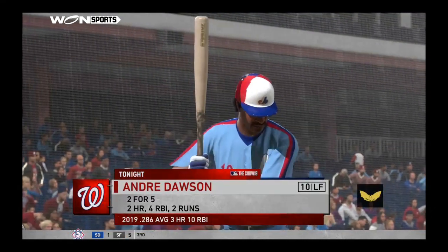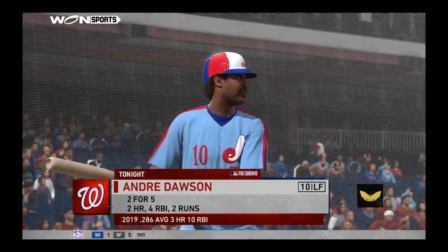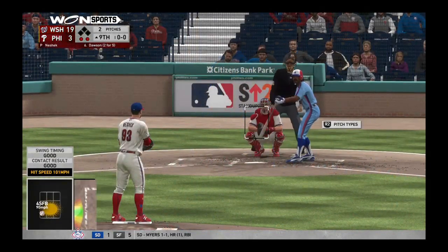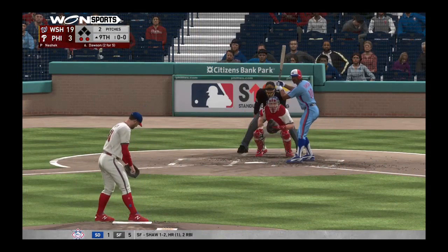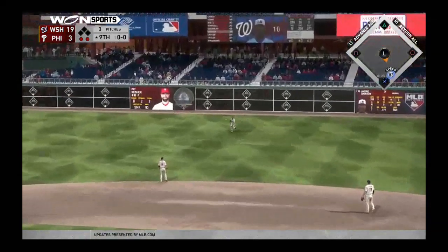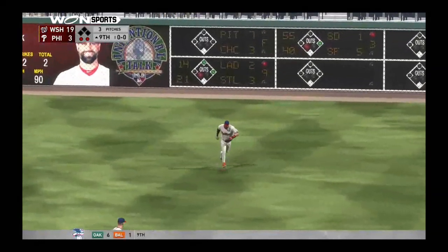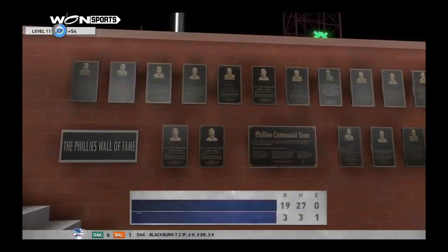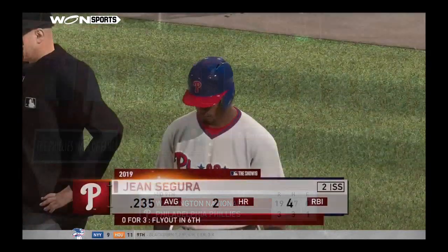And Andre Dawson has been a thorn in the Phillies' side tonight. 2 home runs, 4 RBIs, 2 runs scored. A good night, a big productive night for Andre. A rope to right. Side retired as Hopper makes the catch. Not Hopper, yeah, it is Hopper. Last 6 for the Phillies.